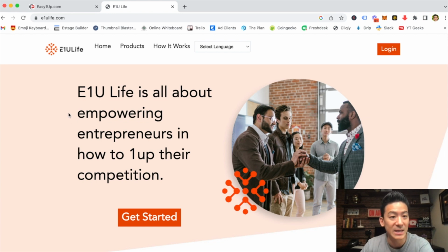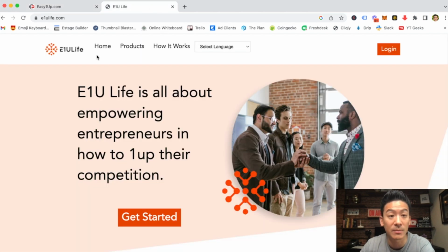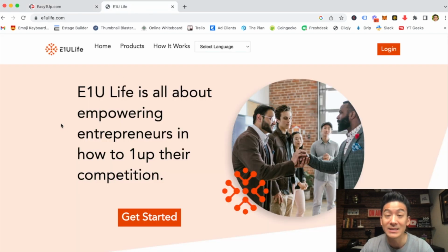Now, e1ULife was actually called Easy1up. All right, so Easy1up was the original name. The founder is Peter Wolfing, and Easy1up has been around for a very, very long time. And now they've upgraded and they've changed their name. They've rebranded to something called e1ULife. All right, and at the time of recording this video, Peter has taken a step back and he's hired a great coach and trainer. His name is Dwayne Golden, to actually be the head runner of e1ULife. And let's kind of talk about the difference between Easy1up and e1ULife, and is there really a difference?